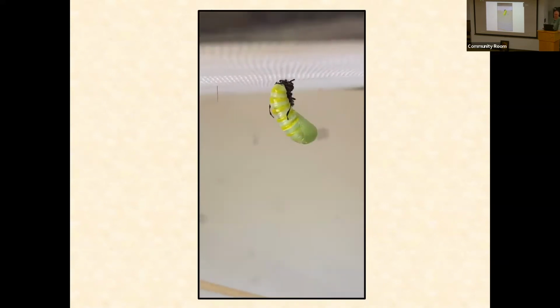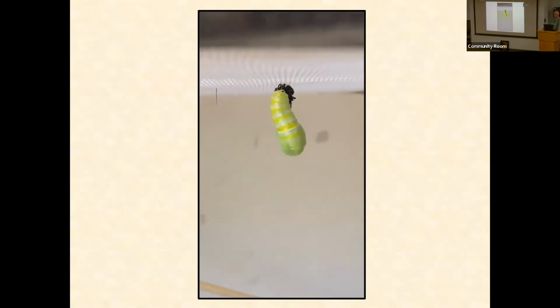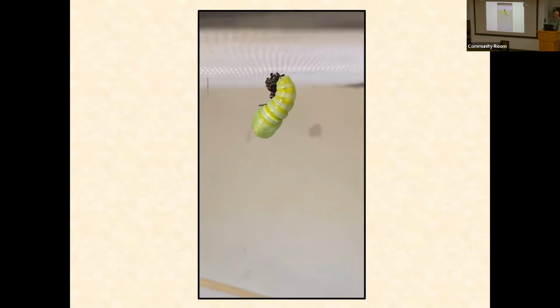Yeah, that's the first part of it, and then the outer shell takes a little bit longer. But you can see now it's getting hooked in really good, and now saying, okay, I'm ready to get rid of that old skin.